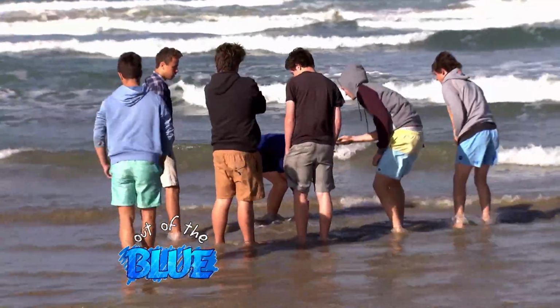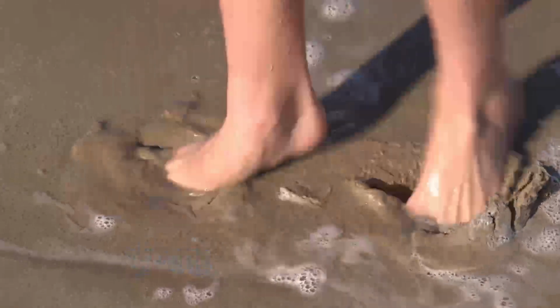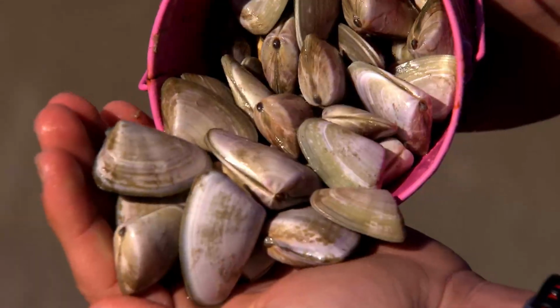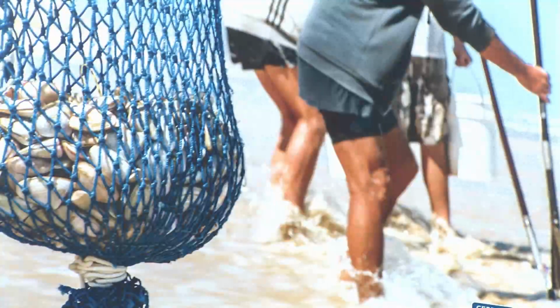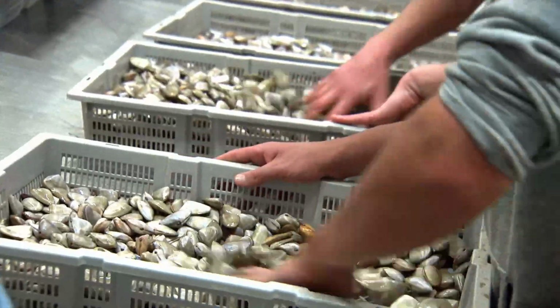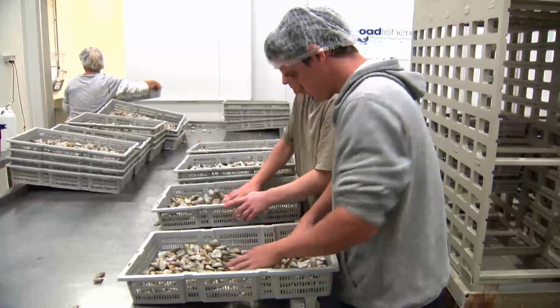Earlier in the show, Michael showed us how cockles are harvested along Goolwa Beach. It's the cockle shuffle, twisting your feet in the sand to expose the cockles and bringing them to the surface. At a commercial level, they use the same technique, except on a much bigger scale, harvesting to their quotas throughout the year.